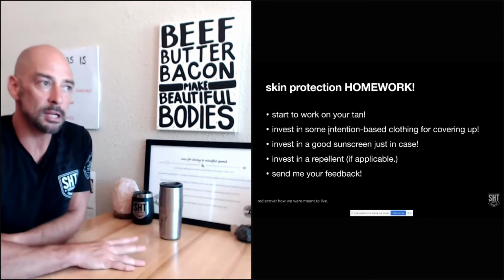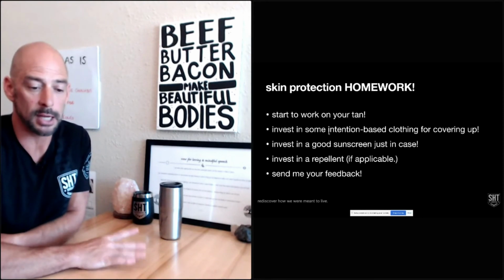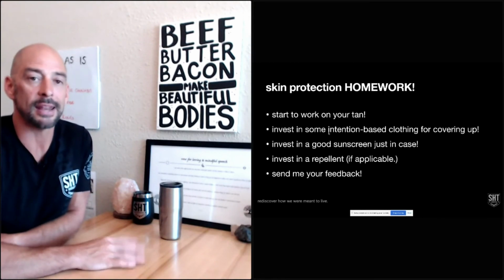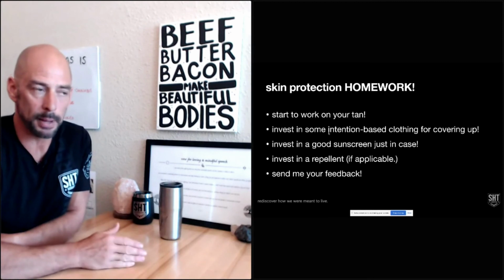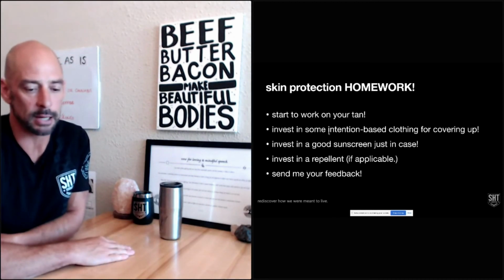And then if you need to, or just in case, get some sunscreen based on the recommendations we made today, and then invest in an insect or bug repellent if applicable, if you venture into some areas that have a lot of bugs and stuff.